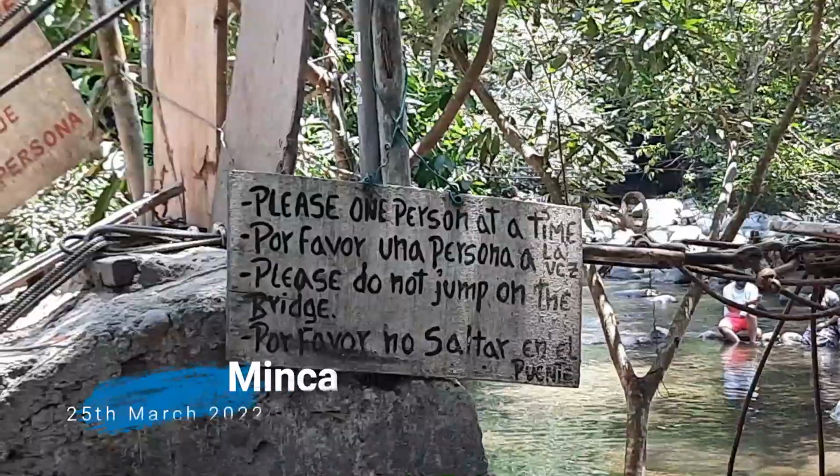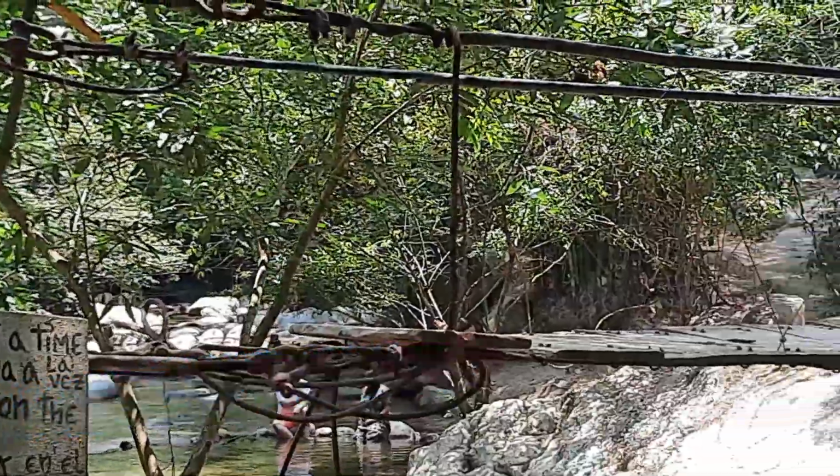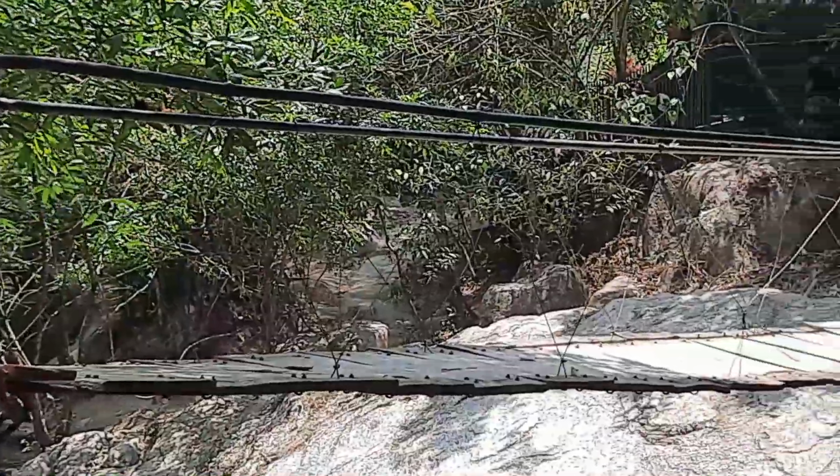We're going to Minca. After a 45-minute taxi ride up into the hills of Minca, we were dropped off on the main street. We had a little bit of lunch and then went to find the river.